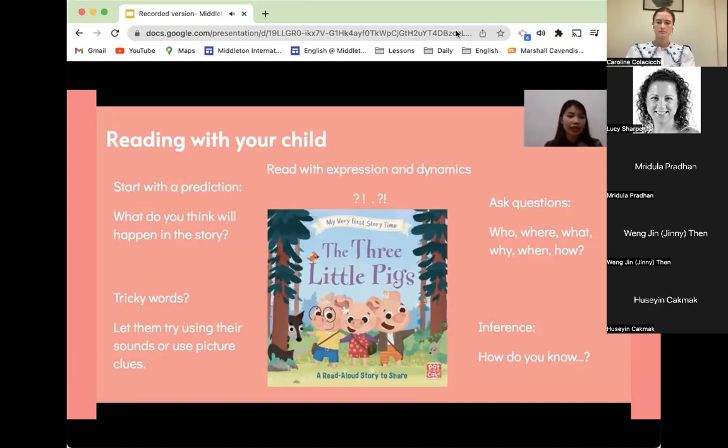Simple questions like, how do you know this? Why do you think this is happening? How did he feel? How did she feel? It's a great way to get the kids thinking further. What could be the subtext of the conversation? What could the emotions behind those texts be?